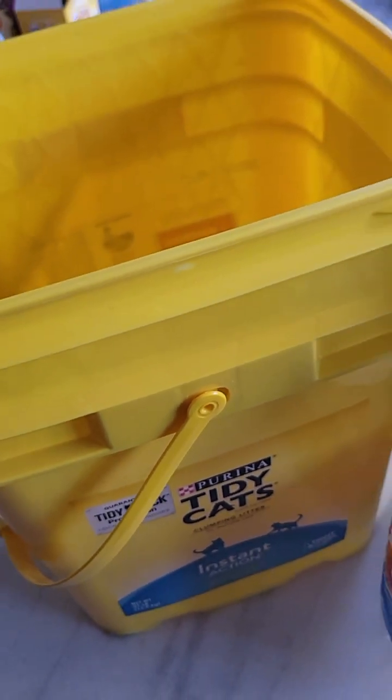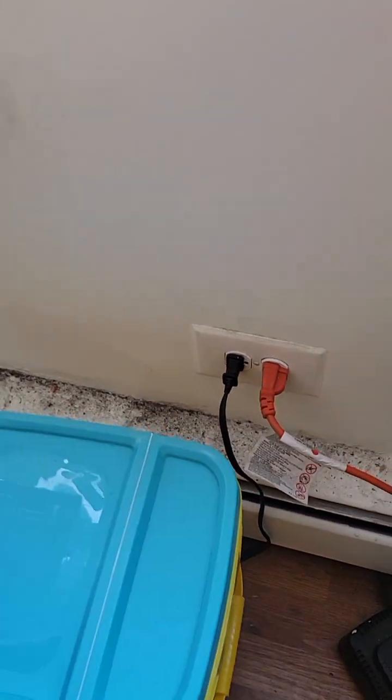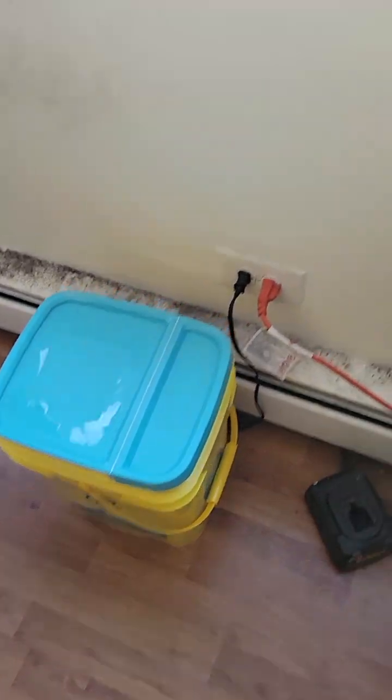Put some dirt in this bucket, plant a potato in there. There are channels on YouTube that show you how to grow potatoes. If you can't do it outside, do it inside. If you've got a room that gets sun, and you can put this by a window, do it. Like here, my windows are right there. I can put one bucket down. I can put another bucket down.